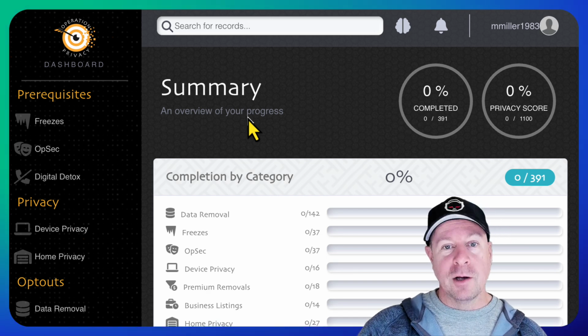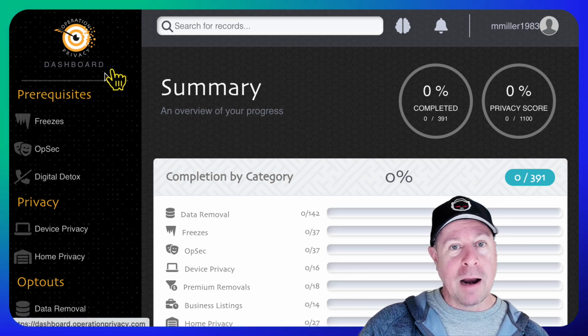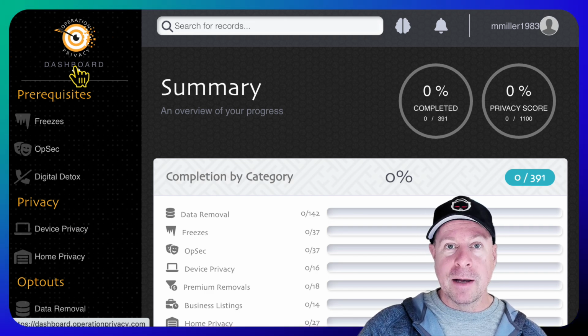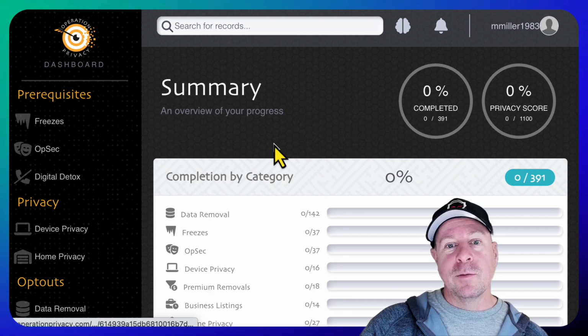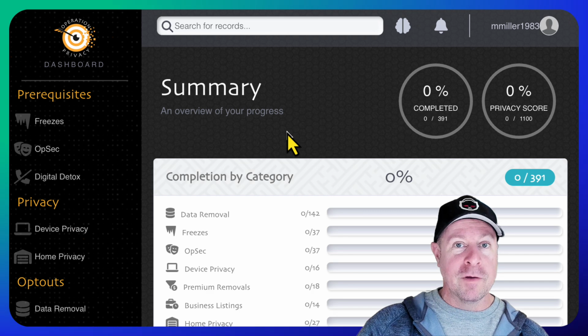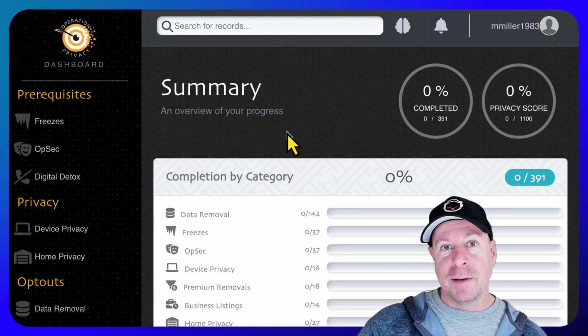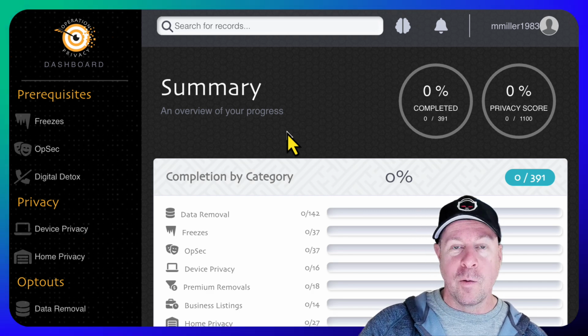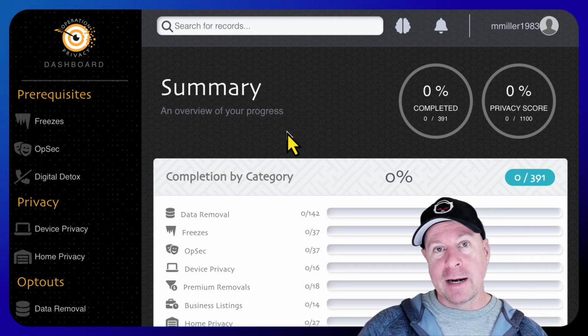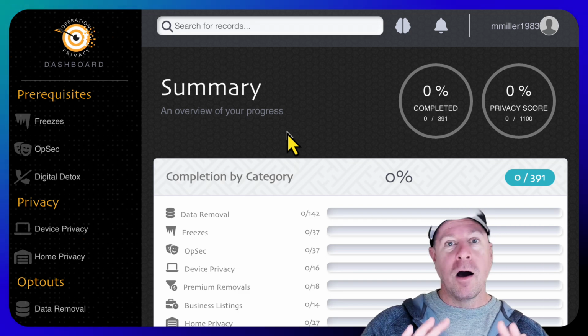So take a look at Operation Privacy, log in, free account, don't have to use an email, and go through and see what it is that you're able to or you want to do, and start removing your data from places that you don't want it to be, and take away the data that you don't want to be sold, and get your credit reports for free and freeze your credit, all for free, all tracked.